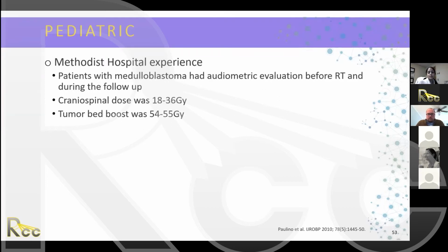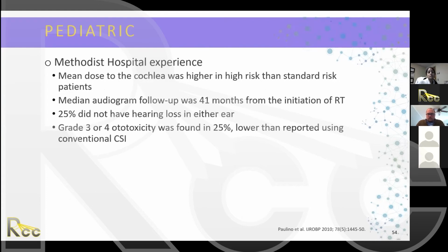At Methodist Hospital in Houston, they had patients with medulloblastoma have an audiometric evaluation before RT and during follow-up. And the craniospinal dose was 18 to 36 gray with a tumor bed boost of 54 to 55 gray. The mean dose to the cochlea was higher in high risk than standard risk patients, obviously because they are getting more dose overall. The median audiogram follow-up was 41 months from the initiation of RT. 25% did not have hearing loss in either ear, and grade 3 or 4 ototoxicity was found in 25%, lower than reported using conventional CSI.